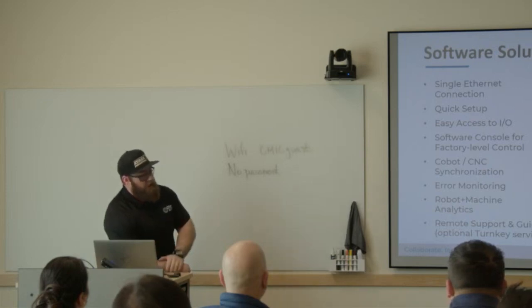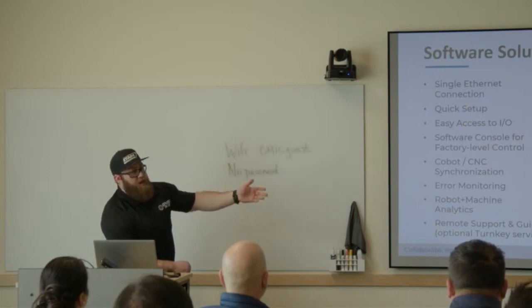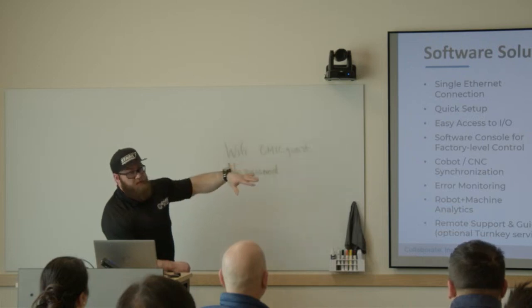Had we been running jobs on this machine, you would be able to see historical data on how many parts it's run through, and what amount of time it took. It's constantly monitoring for errors. So if there's a crash, or if something was out of spec. We do not have a probe in our CNC, but you could do in-machine inspection and then update the data charts as such.